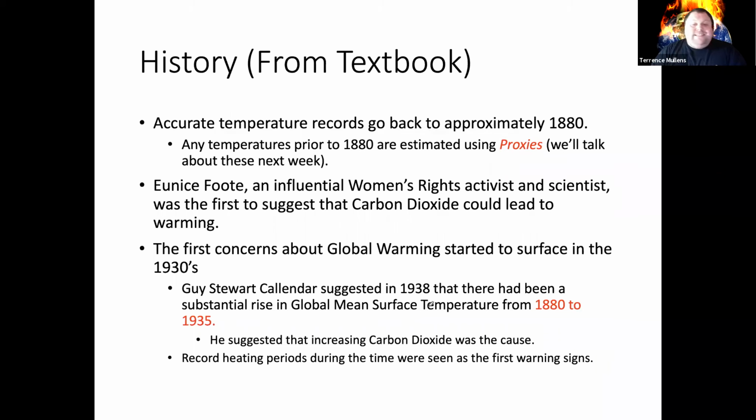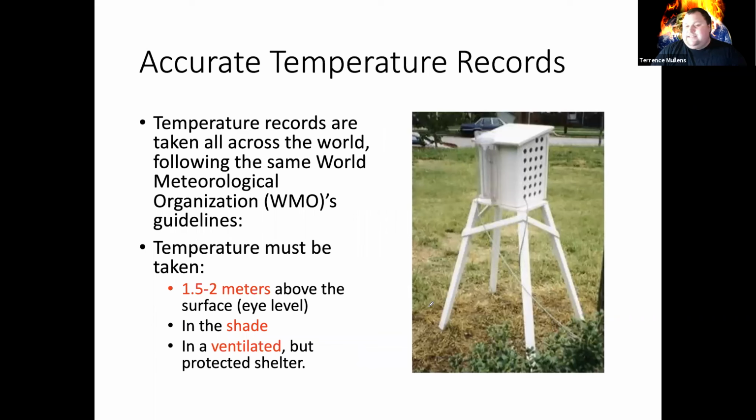So let's talk a little bit about each one of these points really quickly. First off, accurate temperature records. How do we know when we record a temperature that it's accurate? Well, believe it or not, there are only three requirements. If you go outside with a thermometer, there are three things you need to do with it in order to make sure that it is accurate. And here are the three things.